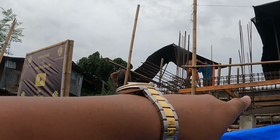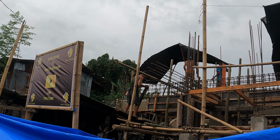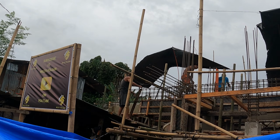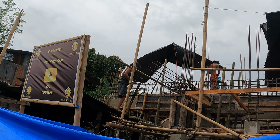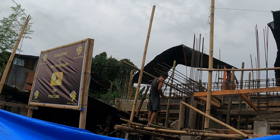The rest of the beams at the front are now being readied for the casing for the former. So that involves, if you followed my previous vlogs, putting the steel rings, the stirrups around them, and extending the rebar for as long as the beam will go.